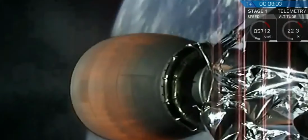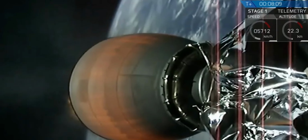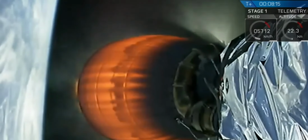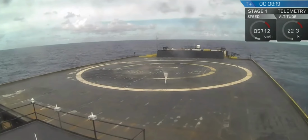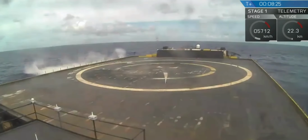We're coming up in about 30 seconds on our landing burn from the first stage. About 45 more seconds for this stage 2 burn. Landing burn has started. The confirmation of the landing burn has started. Landing legs have deployed.